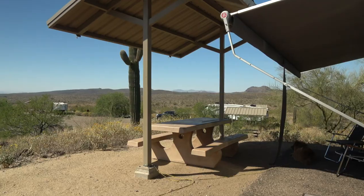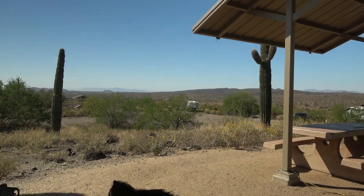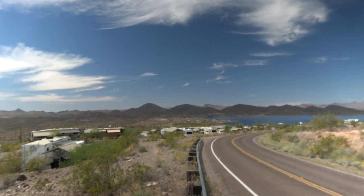They're nice because they're all on a hill here in this part of it. So you get a nice view of the area, the desert. But on the other side of the campground, you have a nice view of the lake. So it's really a very enjoyable place to come and stay.